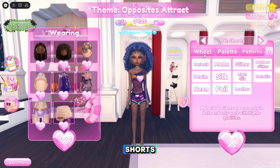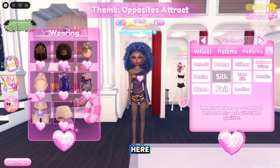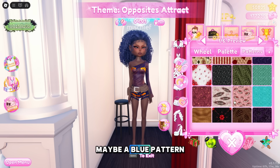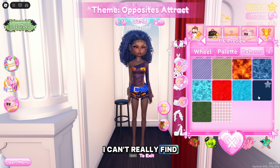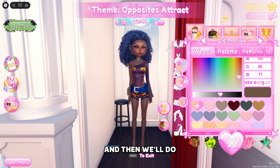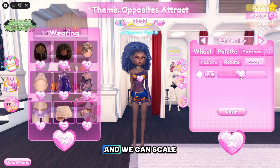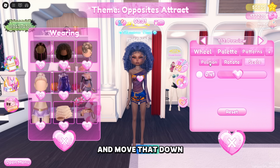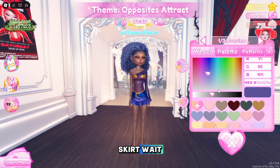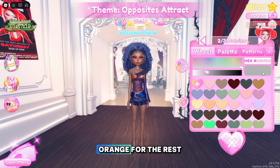And then for these shorts, we're gonna make those orange. I think maybe we'll also do this pattern here, and that can be silky. Let's add this belt, and then we'll do maybe a blue pattern on that. I can't really find any good ones that match my colors. I guess we could do that one, and then we'll do just orange for the rest. I'm also just going to do type 2 for that, and we can scale it a little bit and move that down. I wonder how it would look if we also layered this skirt. Wait, that is cute. Okay, let's do a dark blue for that, and then we'll do orange for the rest.